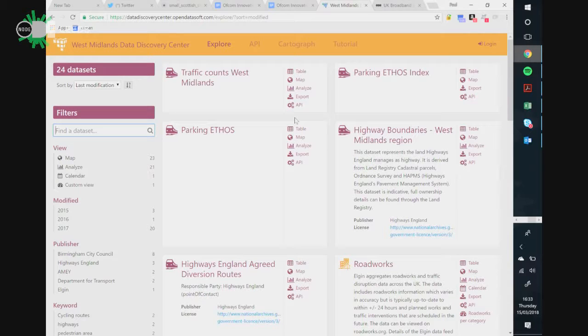What we do here is the ability to have, you can see on the left-hand side, there's data from various different publishers. So there's the City Council, but then there's also Highways England, Amy, Department of Transport, and so on. So that might be your equivalent of Ofcom plus ONS plus OS, etc. There can be various different third parties contributing data. Obviously, the platform doesn't care about which of those organizations the data is coming from, in the sense of having one place to navigate through the data.